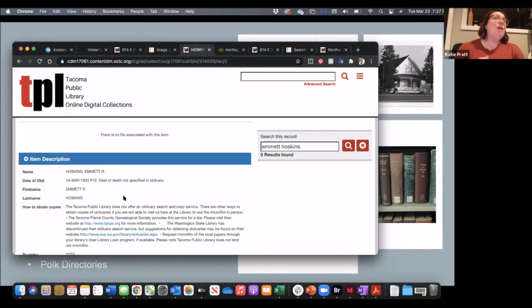And so if they're from Washington or were married in Washington, we can go and find that marriage record and find her first name and her maiden name so that we could do more research into the life that she had prior to getting married. And I think that's really valuable to be able to do that.